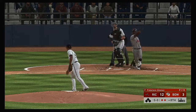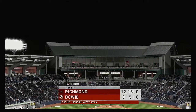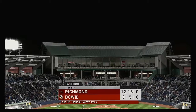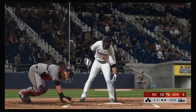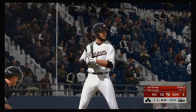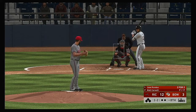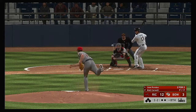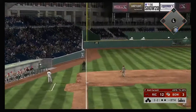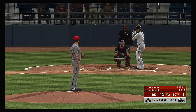The 2-2 is offered at and missed. He chased it for strike three. Next will be the designated hitter, Jose Rondon. Last time through was a base hit. The 2-2. Swing and a line drive, but this is foul near the seats.